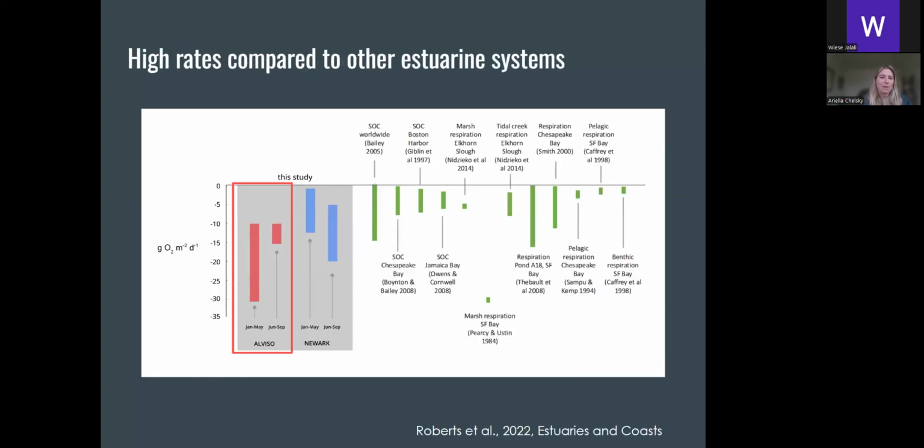Yeah, I mean, this figure is comparing the rates of respiration measured in this study to other studies. And just to illustrate the point that respiration rates are really, really high in the sloughs. In the box, I'm showing the respiration rates in Alviso Slough in January to May. And these are exceptionally high compared to other systems, other estuaries.